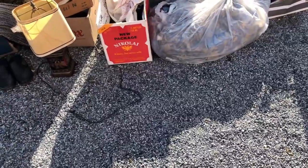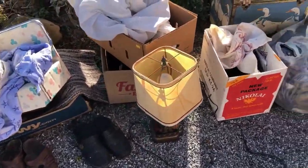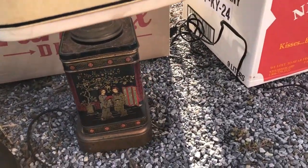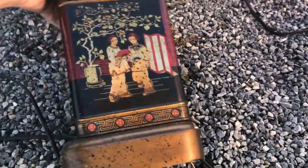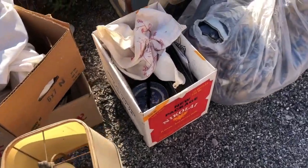So here we're looking at more free items. And eventually I came upon this area where I saw this lamp. Not that I'm thrilled with shipping out lamps, but I thought this was very cool. This was a lamp made from, I believe, an Asian tea tin. I'm not positive about that, but I really didn't want to have to ship that.